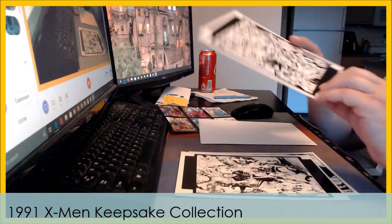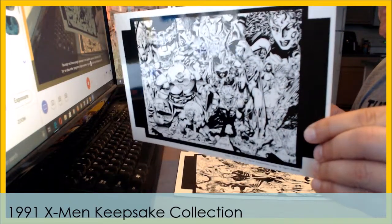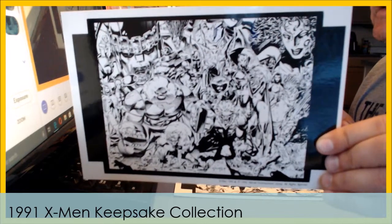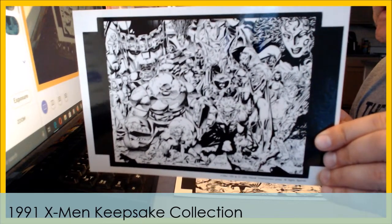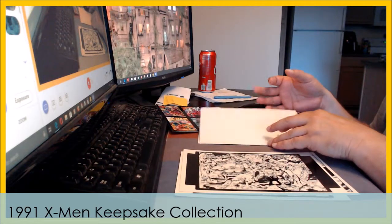So that was Things to Come, and here are the villains that Jim Lee did, and just look at that art. I mean, even with such a high quality camera, you really can't get a good feel. So when I do the scanning in, you're really going to see these come out.